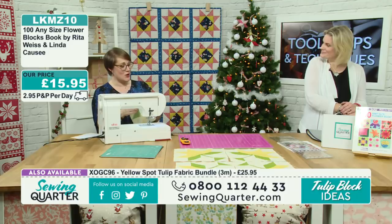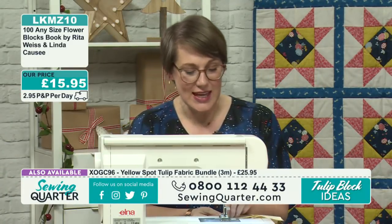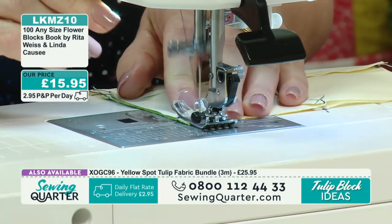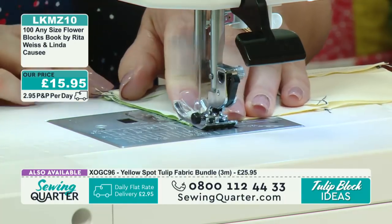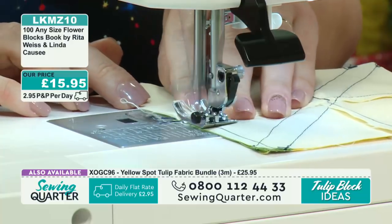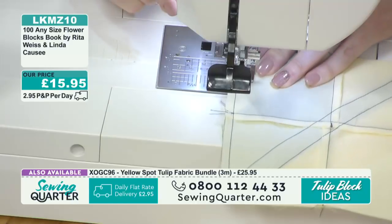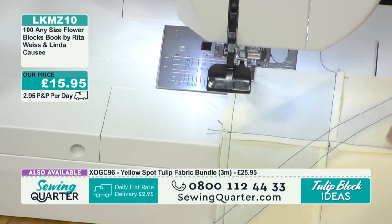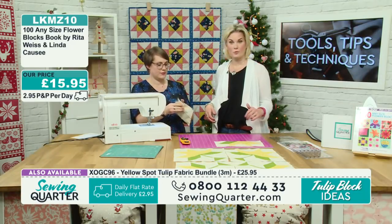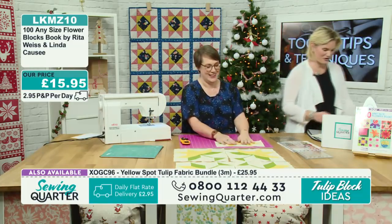This is not meant to be stressful. You are supposed to be having fun. And if things don't work out perfectly, it doesn't matter. Never worry about it. This is what we do for fun. Either that or go and do the hoovering or something. If you're not having fun, just remember what you could be doing and realise that you should be having fun. That's my tip for you.